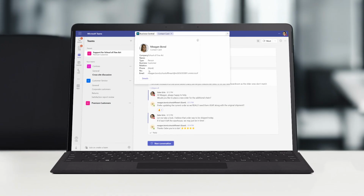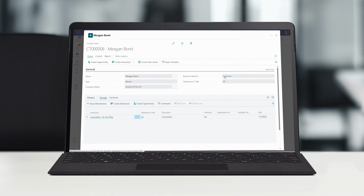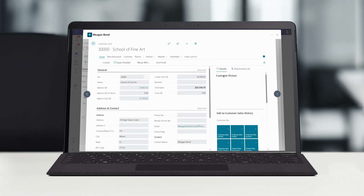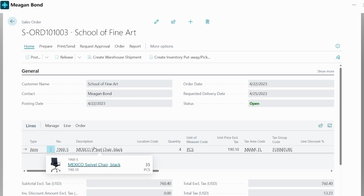Later that afternoon, Gabe is helping a customer who would like to increase the order quantity on an open order that is scheduled to be picked, packed, and shipped that evening. Time is of the essence.